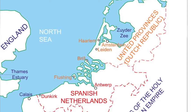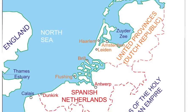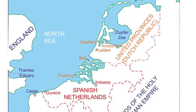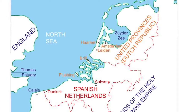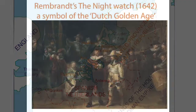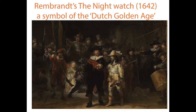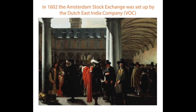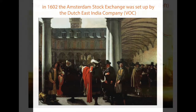By 1609, the northern provinces of the Netherlands had gained their independence from Spain, but the Spanish still held the southern part of the Netherlands. The Dutch had become both a naval and a mercantile power. Indeed, they were entering their golden age. The Amsterdam Stock Exchange was established in 1602 by the Dutch East India Company for dealing in its printed stocks and bonds.